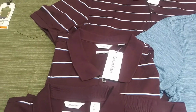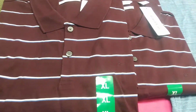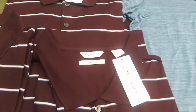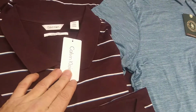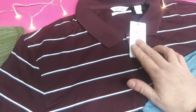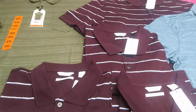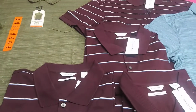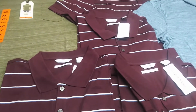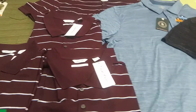polos, the Liquid Touch, very nice. Extra large, we got another extra large here. We have an extra large, and this one is an extra large. So you're going to get 4 Calvin Klein polos that are extra large in this lot. Now, sizes may vary depending.